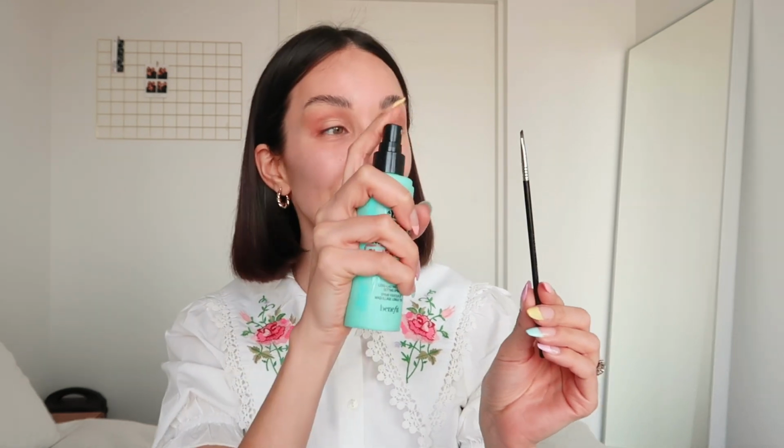The best way to do eyeshadow liner is to firstly make sure that the brush is slightly damp. So I take my setting spray and I spray that just to increase the precision of it, to make sure the liner has more depth and the colour's stronger, the pigment's stronger, and there's also less fallout and blurriness. I don't know what the word for it is, I'm just gonna say blurriness.